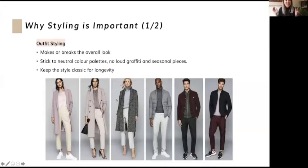All right. I love styling, and I think this is quite important about how to style our images. And why is it important? I find that outfit styling does make or break the overall look, because when you have someone wearing an outfit and it looks very loud and very crazy with logos and stuff like that, especially when you're taking a family portrait, you go, oh, I remember it.